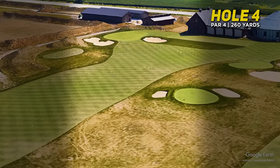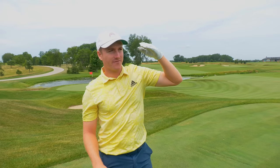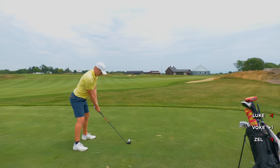Fourth hole here, we got a drivable par 4, 260 yards to the back pin there. If you're left of this green, there's a cart path there, so we play that as a hazard, so don't go left. I got a hybrid here, just kind of holding up at that pin.